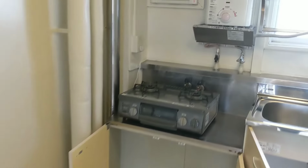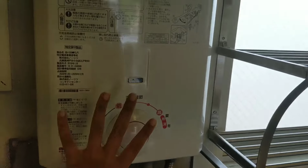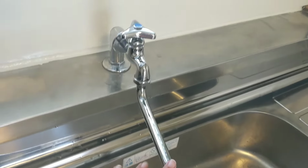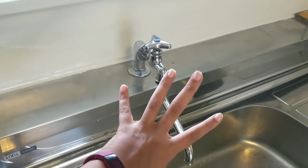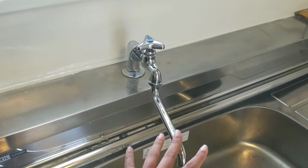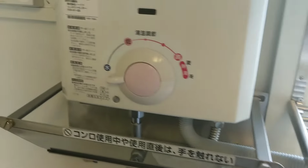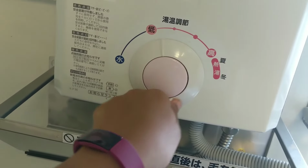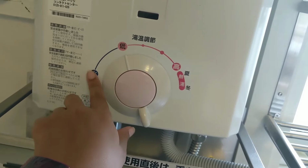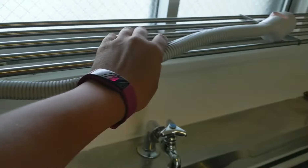Now my apartment is really old. This here is the actual water heater. So I have a tap here, but the water that comes out of this tap is just from the pipes, room temperature kind of water. So it's not warmed up at all. To operate it, you use this to select your temperature. So this is kind of warm, this is cool, and then here is like scald, burn your hands off hot.